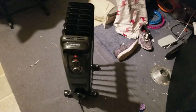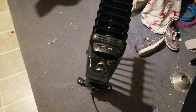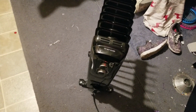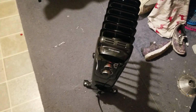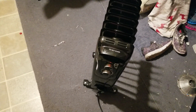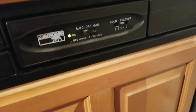My other question I get is, how am I running my hot water? Hot water is gas or electric. Propane or electric. So it's on electric. I can run either or. Yeah, those are my snazzy moo-moos. My fridge will run on gas or electric.